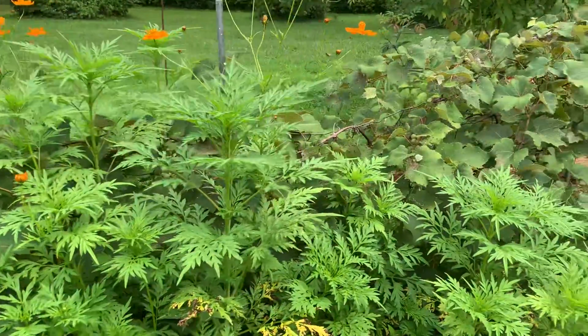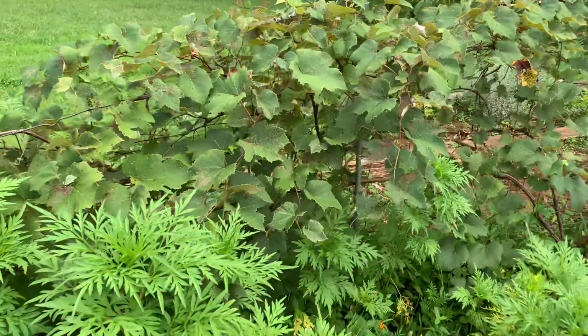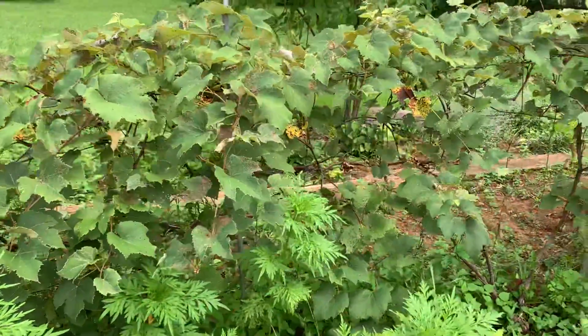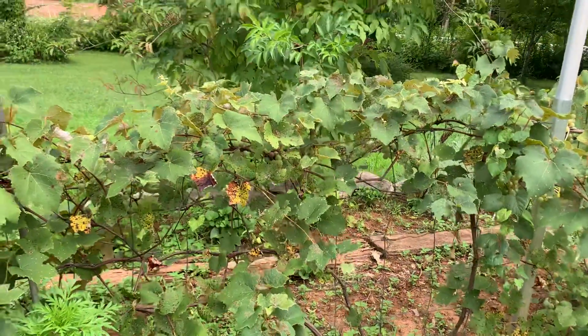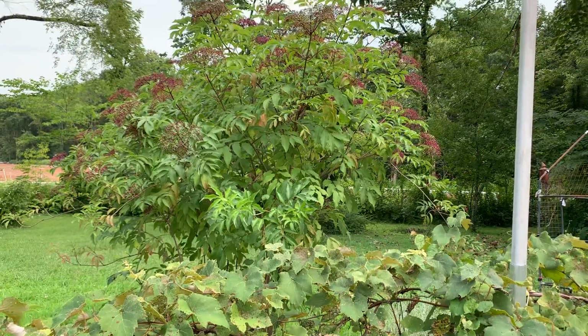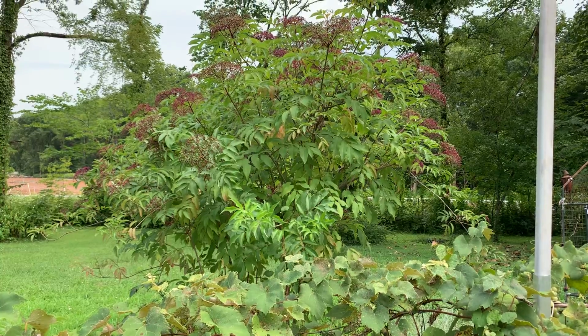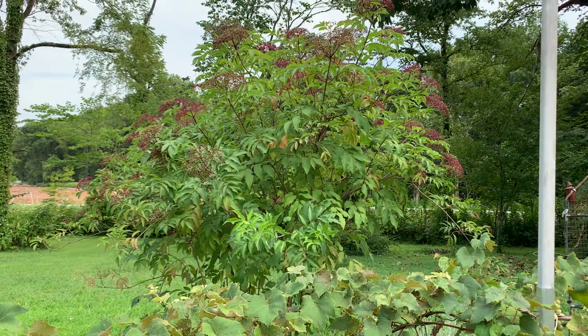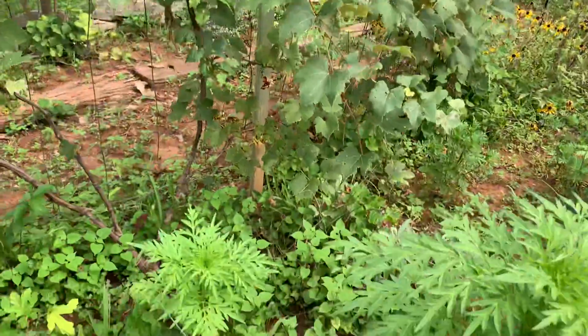The grapes. We do have some grapes that survived. It's getting close to harvest time. We've tried to eat some of them and they're still quite sour. They're Niagara, and I don't know that I'm going to be fond of them. They seem to be sort of a green version of the Concord. That's my elderberry. I picked some elderberries today from the lower branches.